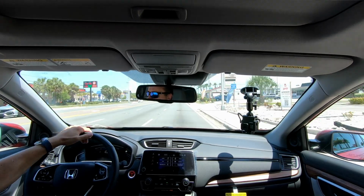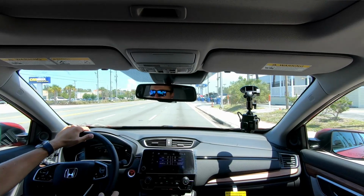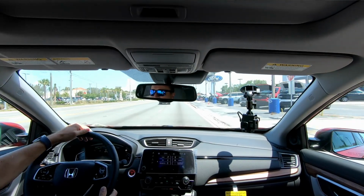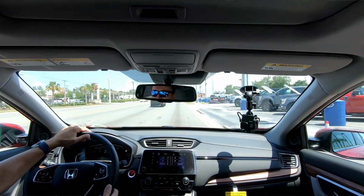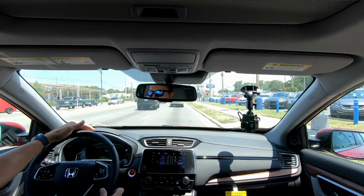Nice delivery of power. Now this wasn't an acceleration test. I just wanted to kind of ease into traffic. It worked out really well. We're going to see the acceleration on a stretch of open road, hopefully not too far from here.